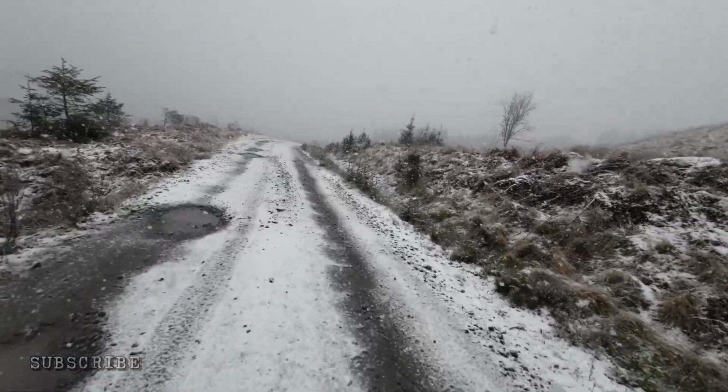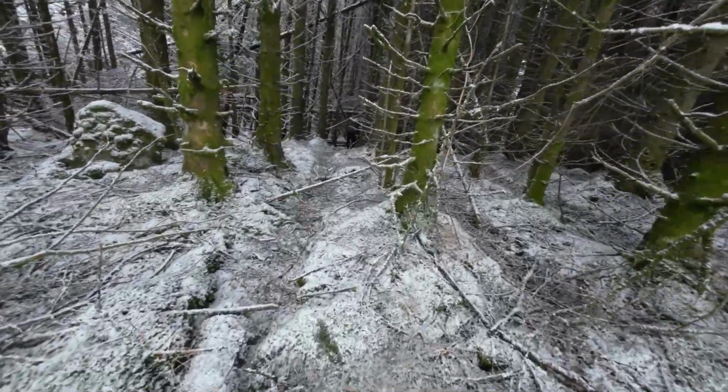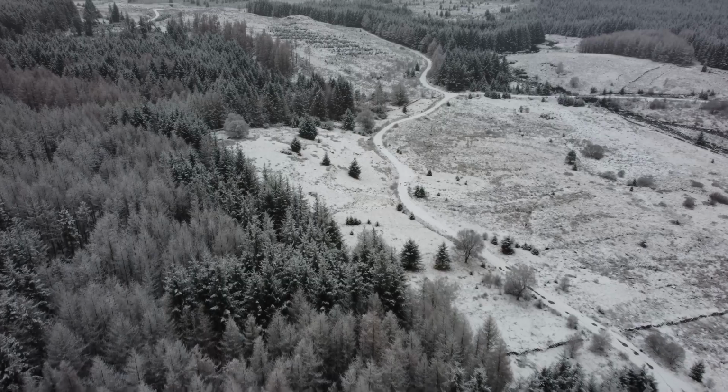What road? It's an adventure and a half. I'm hoping this takes us to a fire break in the trees and this crash site, but who knows? And then we spot it.